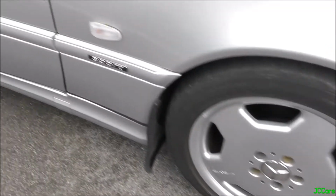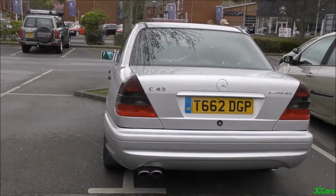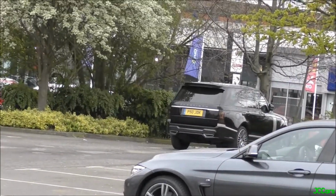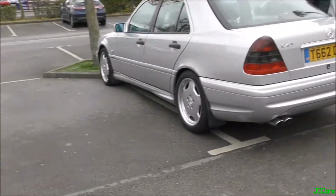The fat AMG wheels. Yeah, it's got the AMG dials as well. Quite a discreet thing, but I really love the looks of it, especially in silver. And then there's an Overfinch there as well, which is a nice one. So I'll go and get a few shots of that.